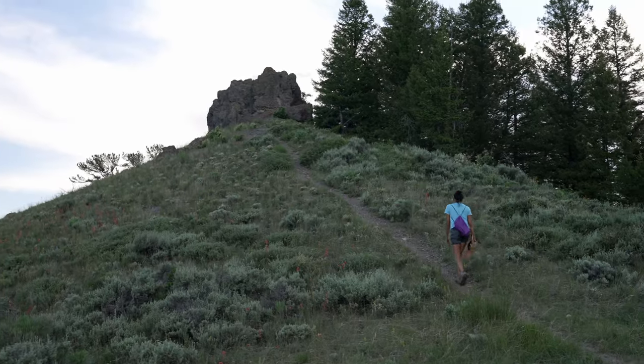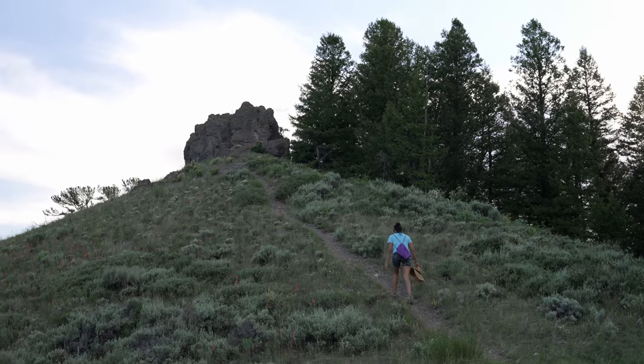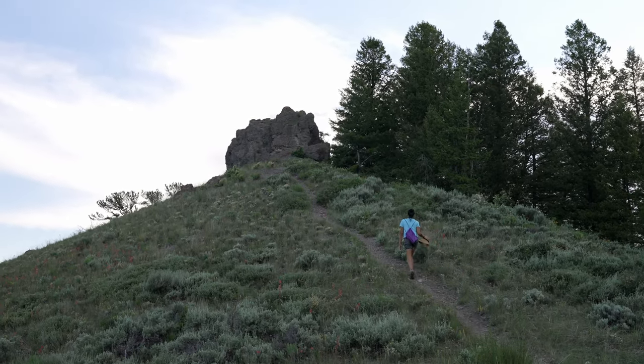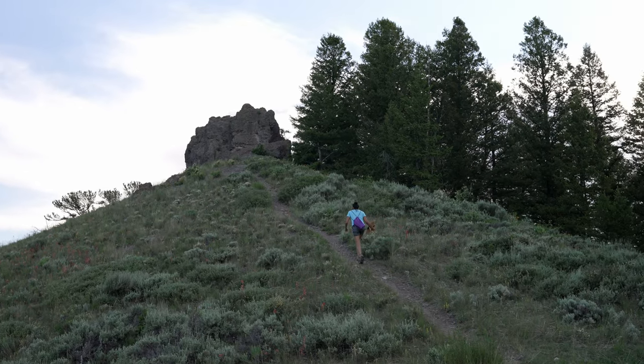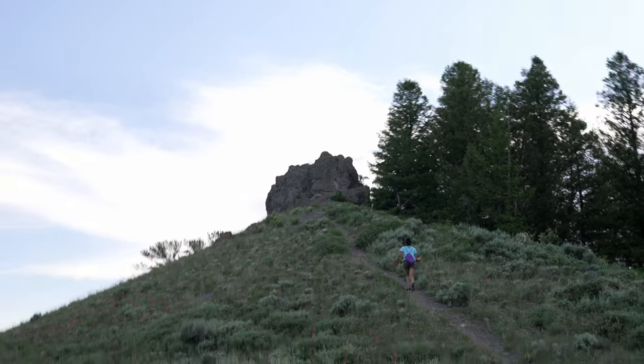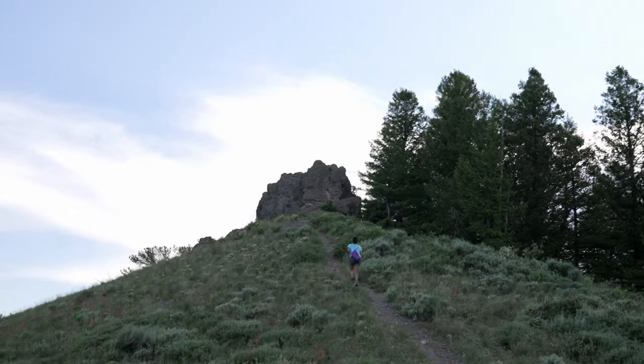So is it just me? Does this remind anyone else of that rock tower from Lord of the Rings where Frodo got stabbed when they were on their way to Rivendell? It's like this big rock structure at the top of a hill. Maybe it's just me, but I think it's pretty cool.